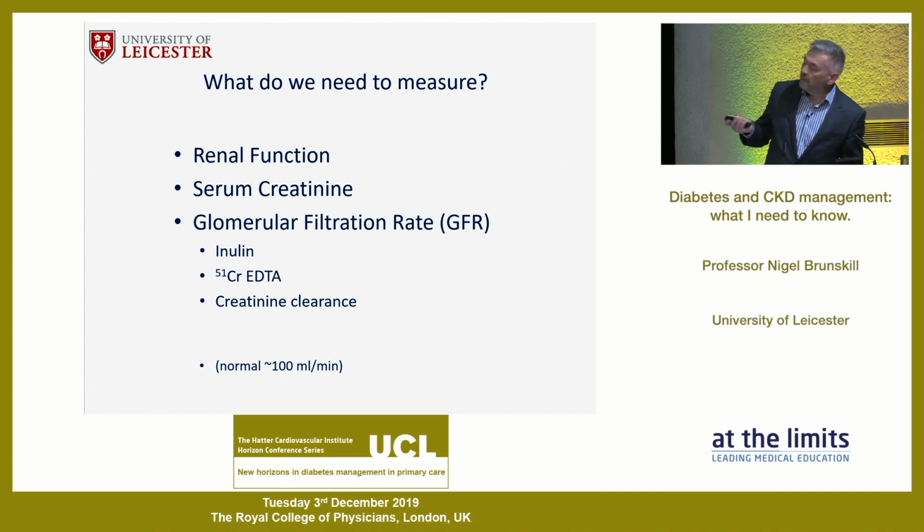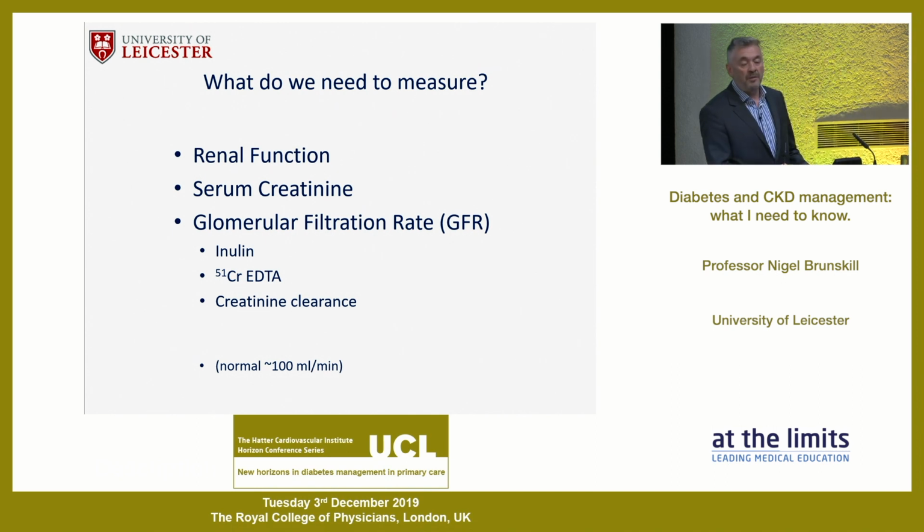Then there are some isotopic techniques for measuring glomerular filtration rate. So these entail bringing the patient up to the hospital, they're injected with some radioisotope, and then the isotope clearance is measured using a gamma counter, again over a period of time. Patients don't like being injected with radioactivity as a general rule, and they have to hang around a bit in the hospital until they've passed it all, so they don't go out into a public toilet and make it radioactive. So it's quite a lengthy and time-consuming procedure, and again, not something for everyday clinical practice.